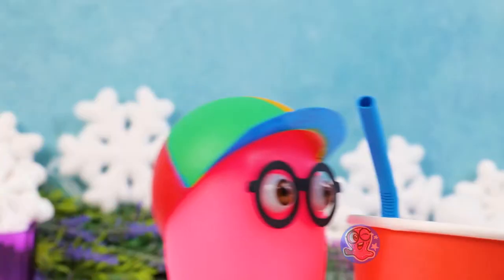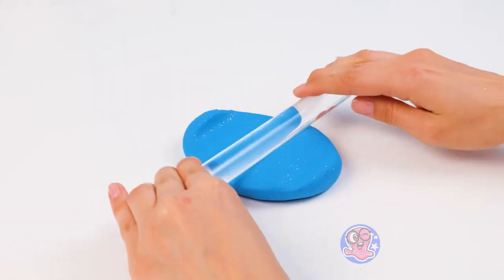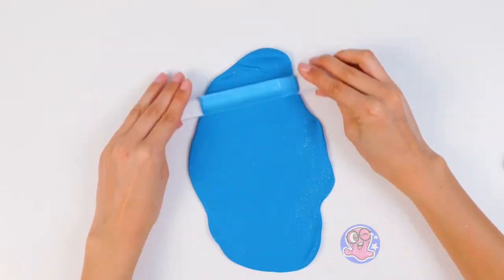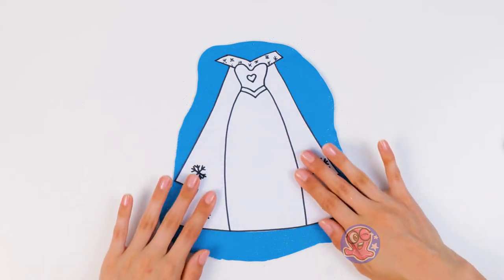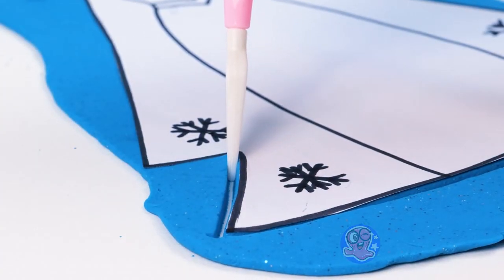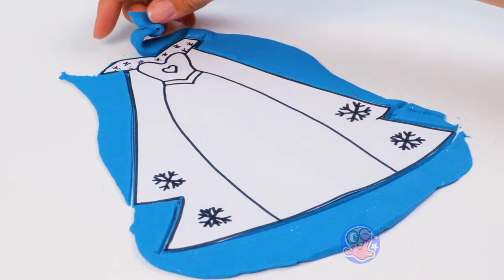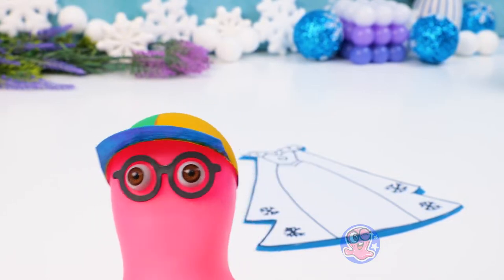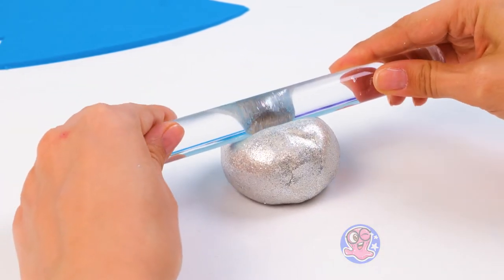Oh, another successful craft, Sue. What a day. Oh, but we're not done yet, Sammy. We've still got Elsa's dress to make. I was thinking this would look good on Elsa, and the size seems to be just right. It'll be comfortable. This isn't the actual dress. It's just to give us an idea. And now let's work with this clay. It looks perfect, don't you think?